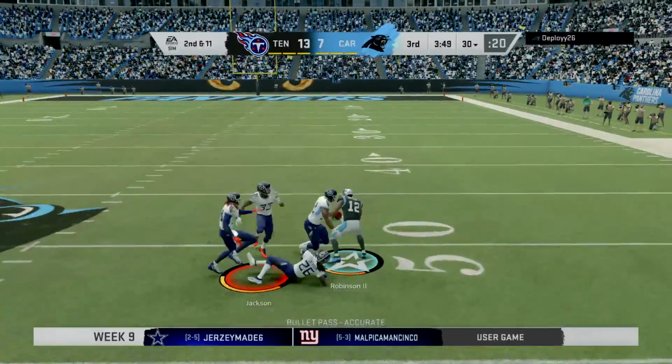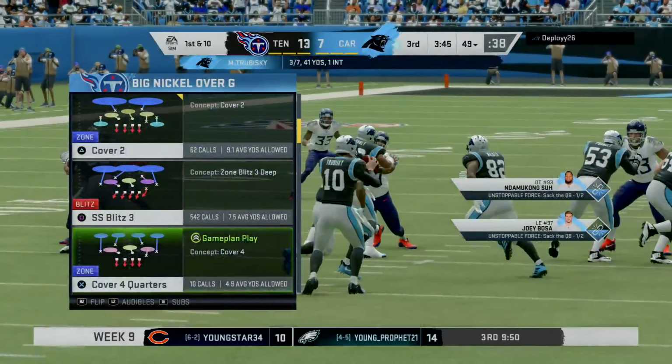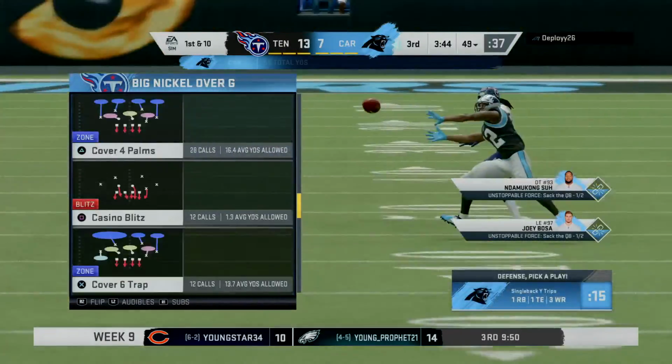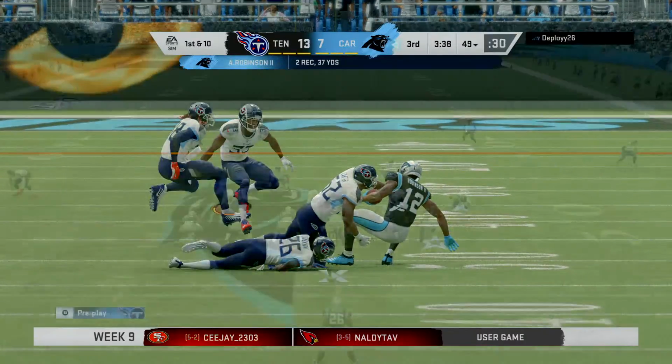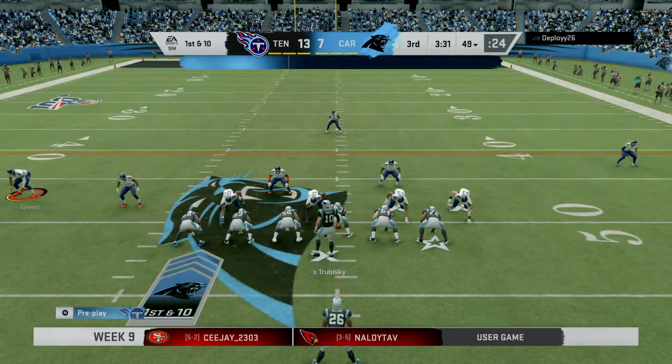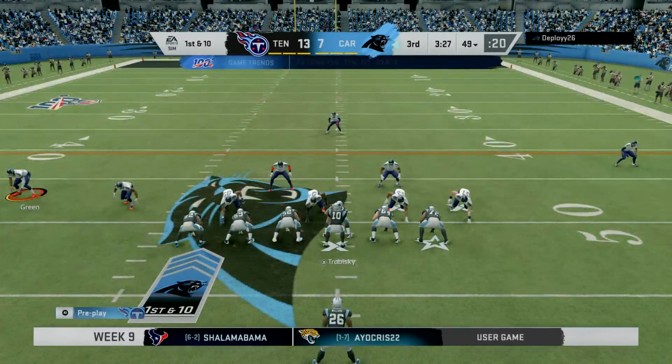That's complete to Robinson. And they nearly get this all the way to midfield. Mark him down at the 49. That one a gain of 20 and a first down. First and 10 at the 49-yard line.